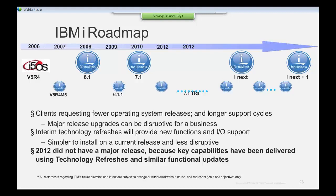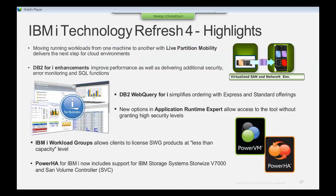But the key message, hopefully, we can get across from a roadmap standpoint is what you really want to do is get to 7.1 of the operating system. There's good value in terms of things we put in the operating system, we put in the database, and that we continue to put in through these technology refreshes. And that's really value to you as a customer, if you can get to that OS release.